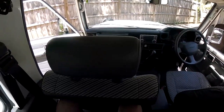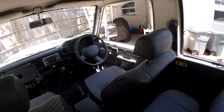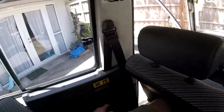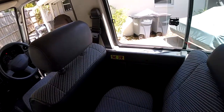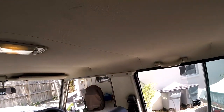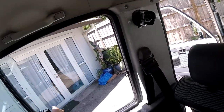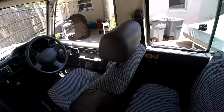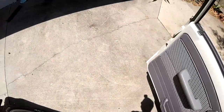There we go. So yeah, it's not very comfortable. And this rear seat doesn't adjust at all, so this is what you get. You do get two ashtrays back here. Pretty sure these stickers say something like don't smoke, which is good because everything is clean and nice in here. OSHA handles back here as well. Have your windows open like that. All in all, not particularly comfortable, but well, it's a short wheelbase truck, so.